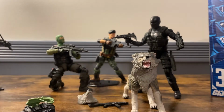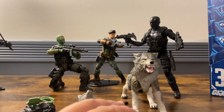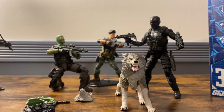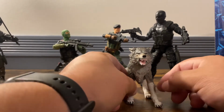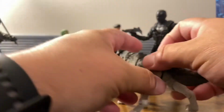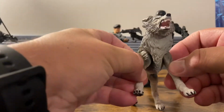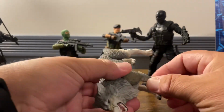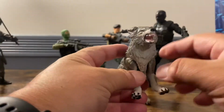As you can see here, you set him up. He does have a lot of points of articulation, but he only moves so much. I haven't had a chance to display him anywhere yet, so it's going to be kind of messing around, but his hind legs seem to go out a little bit further, which is nice, but his front legs only go out so far. It does move enough to, I think, get him in some pretty good positions.